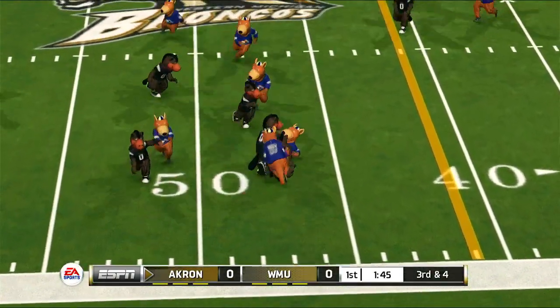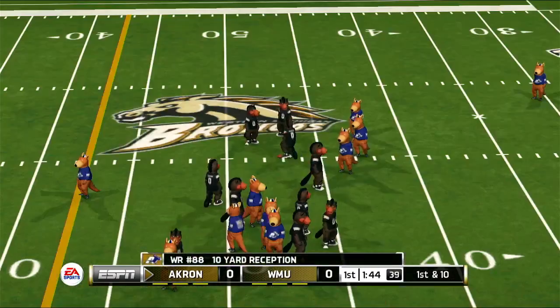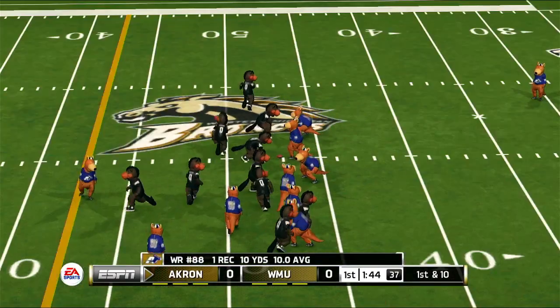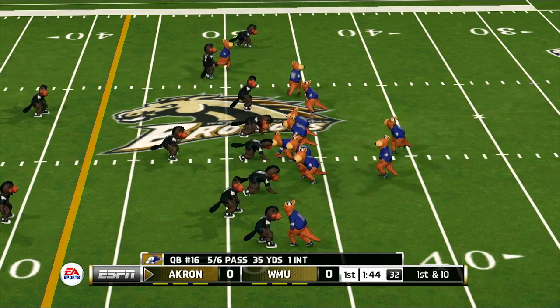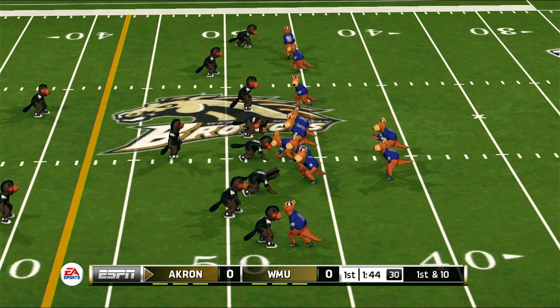He makes the catch and has a first down. Tackle made at the 47-yard line. This guy has that innate ability to get just enough distance from a defender to make a completion possible. You don't see it from every receiver, but this guy's got it.